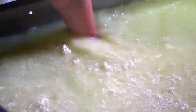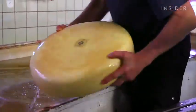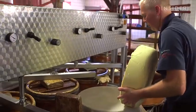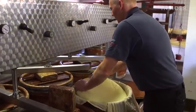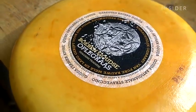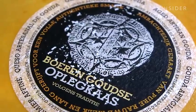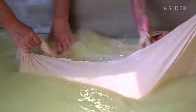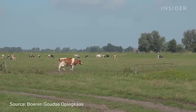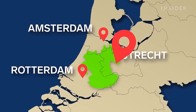There are only 280 farmers across the country still making raw milk boerenkaas, or farmer's cheese. And there are only 2 farms that take their cheese to the next level, making Boerenkaas Oplegkaas, or aged artisanal Gouda, a special type of raw milk farmhouse cheese that must weigh at least 20 kilograms and can be made only in the summer with cattle grazing in the Green Heart region, between the cities of Amsterdam, Rotterdam and Utrecht.